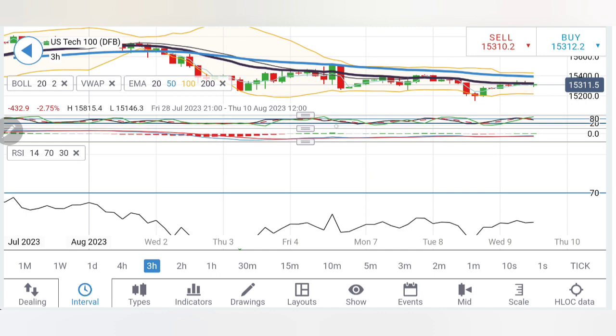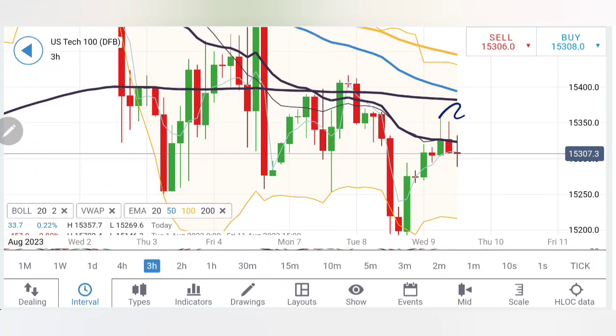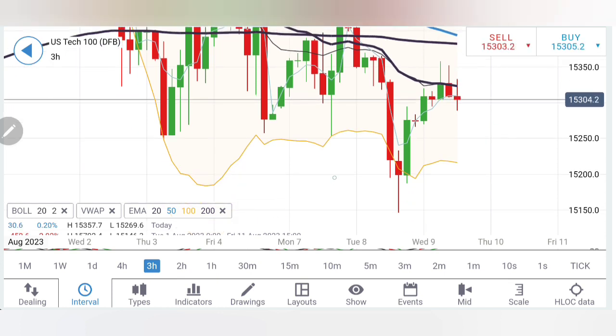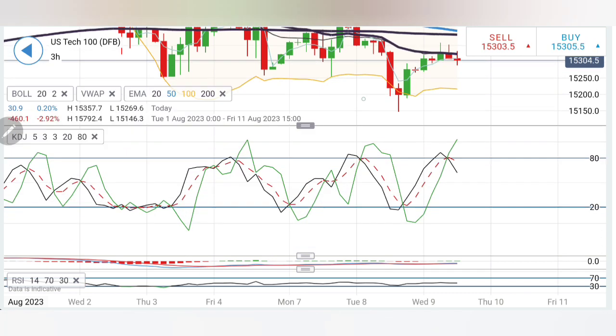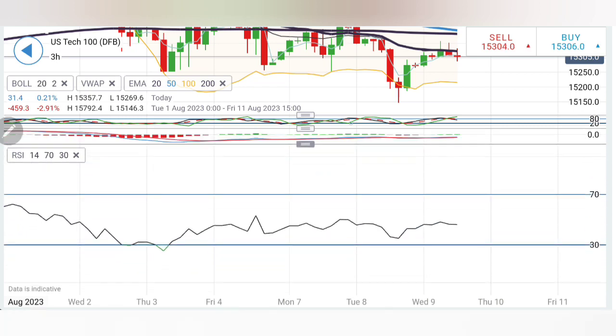RSI is almost flat. Coming to 3-hour charts, on the 3-hour chart, first of all, there are lower highs in the previous candle, a flat bottom, and this candle is trying to show a swing. The next candle definitely will try to bring another red candle, taking it towards 15250 or 15200 and below levels. We have to be careful here. Stochastic is looking down. The MACD is slightly in green.